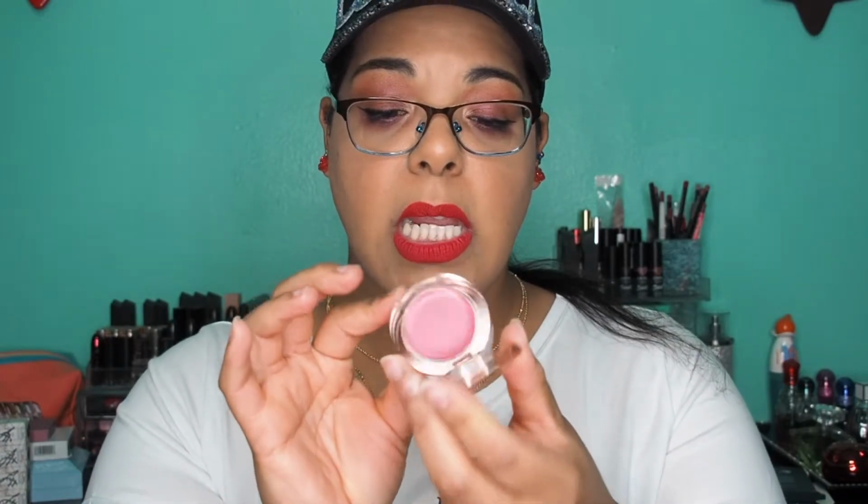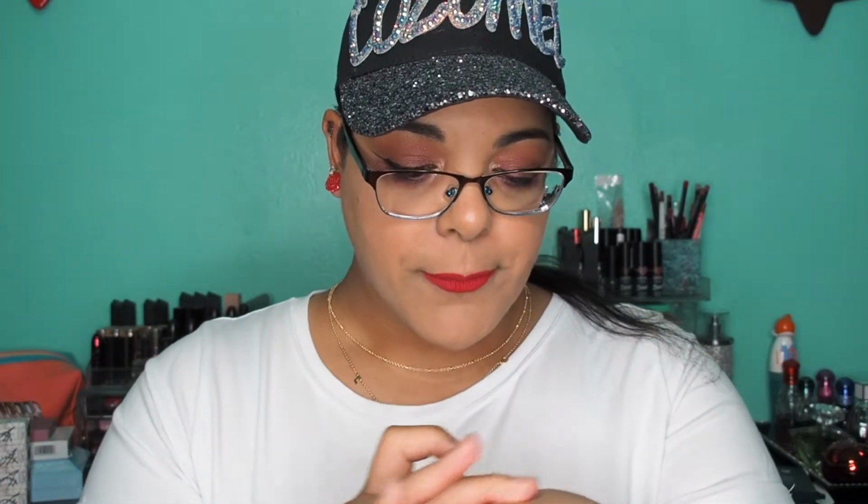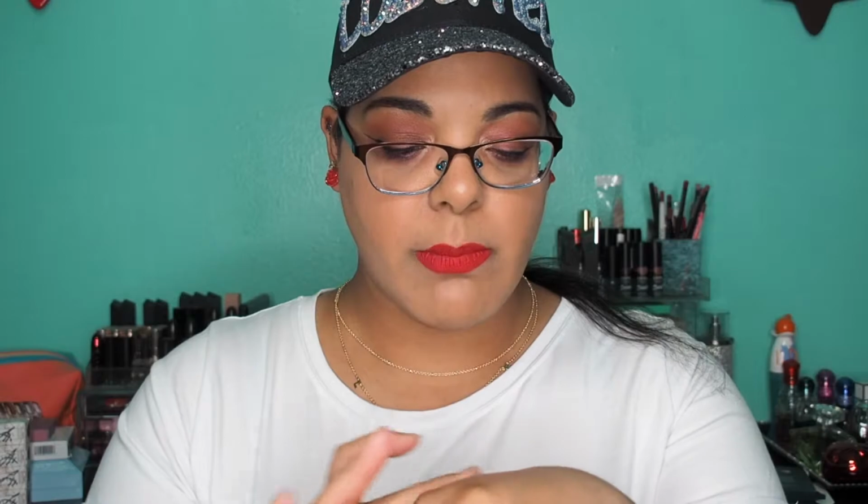I'm not too keen on cream blushes. Or maybe it's just me because I don't know how to apply it, but it's a little bit, I mean, I don't know. Okay, there we go. We got some pigment there.